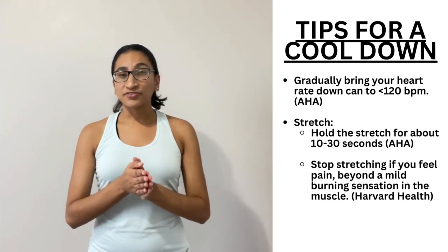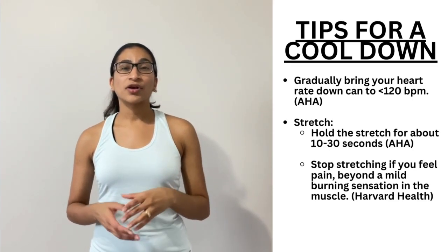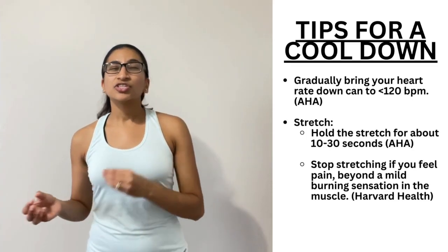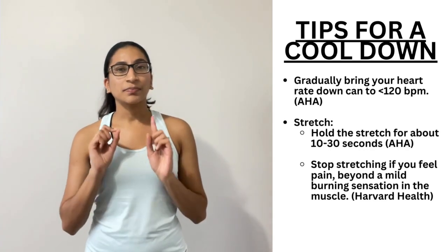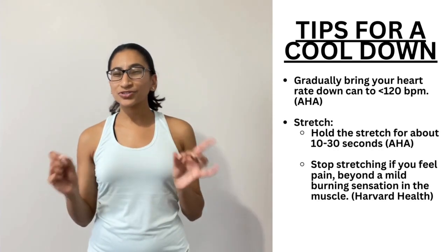And remember that this type of stretch is a static stretch. And when doing this stretch, ideally you want to hold it for about 10 to 30 seconds. The stretch should be strong but not painful. You may feel that mild sensation in the muscles, but you really shouldn't be feeling pain.